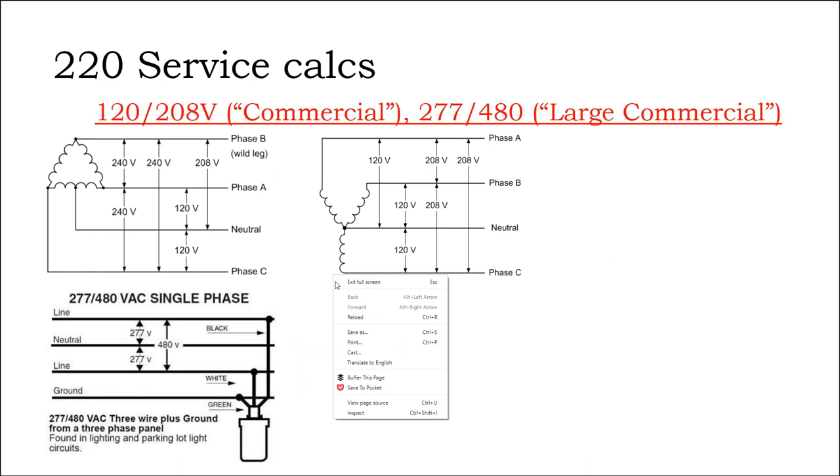What's common for commercial is to have a winding, and this is called a delta connection, and this is called a Y connection. They're different, and they require two different inverters. If you have a delta electric service, you need a delta commercial inverter. If you have a Y configuration electric service, you need a Y configuration inverter.